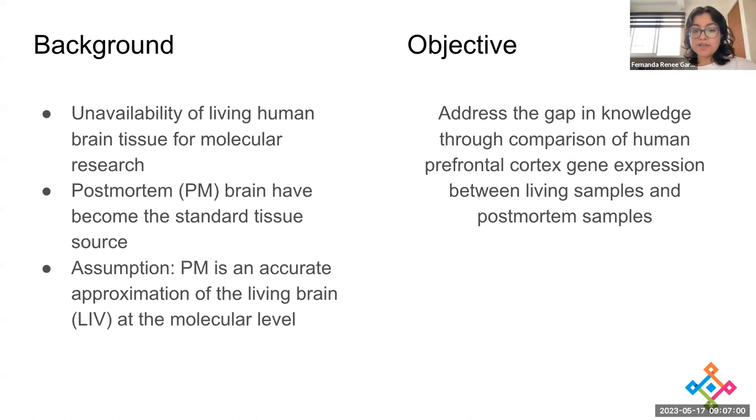A little bit of an introduction. As we know, for molecular research focusing on the brain, postmortem tissue has become the standard source because of the obvious difficulty of getting living tissue from the brain. So the molecular research of the brain is based on the assumption that the postmortem tissue is an accurate representation of the living brain at a molecular level. And the goal of the paper is to address whether this assumption is true or not through the comparison of human prefrontal cortex gene expression between living and postmortem samples.